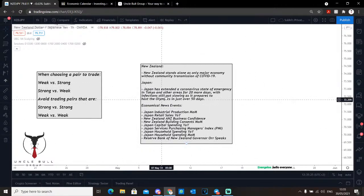Japan, on the other hand, has extended a coronavirus state of emergency in Tokyo and other areas for 20 more days. If you don't know, Japan has been in a bit of a panic mode for the past week or so due to the high increase of COVID cases, and this is the reason why you have seen a drop in the yen. So what does the extension of the lockdown mean? People are going to stay inside, shops are not going to be open, less spending in the economy. So overall, we expect a weaker yen.